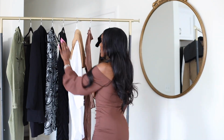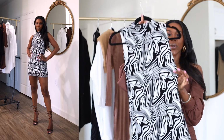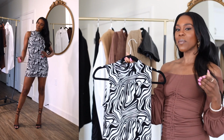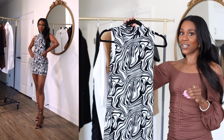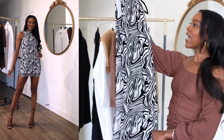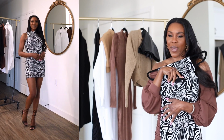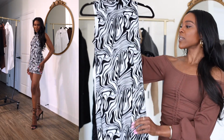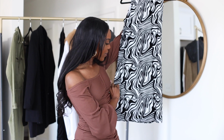The next dress that I would grab would definitely be this dress. Now, this one is a little bit out of my comfort zone, y'all. I don't do too many patterns, but when I saw this, I was like, you know what? This is good. This is so cute. And it actually is a little retro. I'm not a huge pattern girl, but I really want to get into more patterns. So I would definitely wear this dress to dinner or grabbing drinks. It is just everything. I think it's so cute.